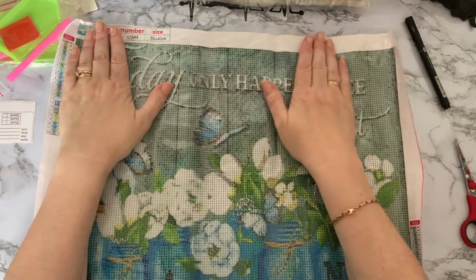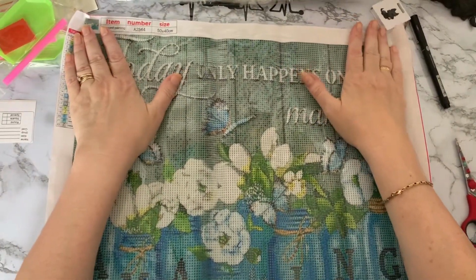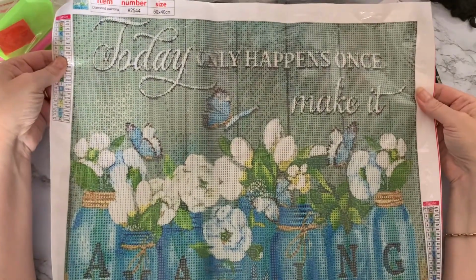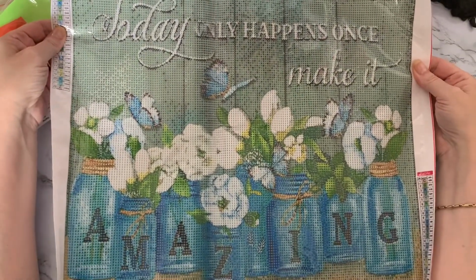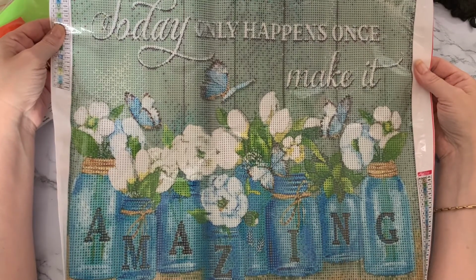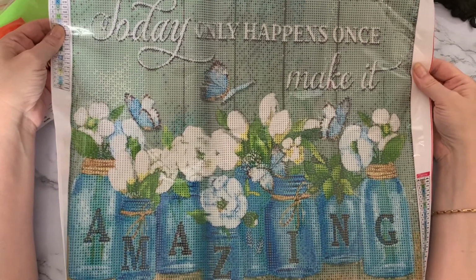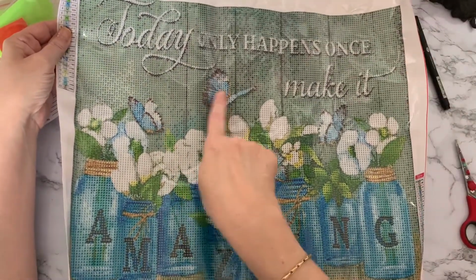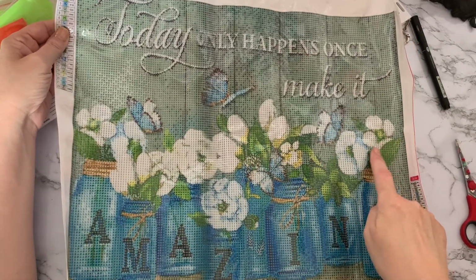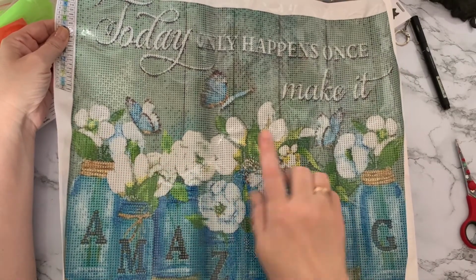So it's got writing on it, so I was a bit dubious, but it is a 50 by 40 inch, and I just love the sentiment. It says, "Today only happens once, make it amazing." And I just really liked that, and I like the colours. It's like the greens and blues, and we've got little butterflies and white flowers. They look a little bit like hellebores, Christmas roses to me, or they might be wild roses, but yeah.